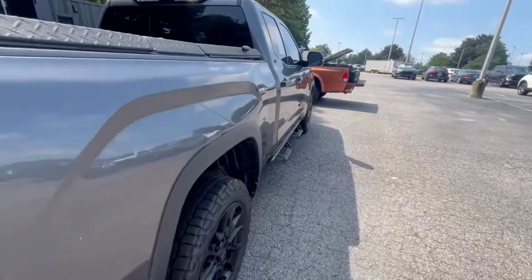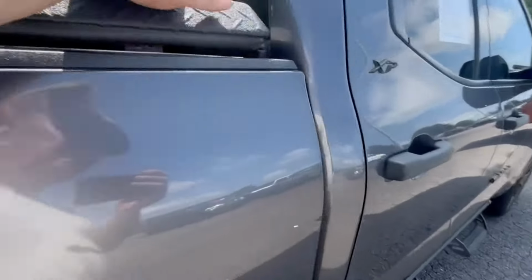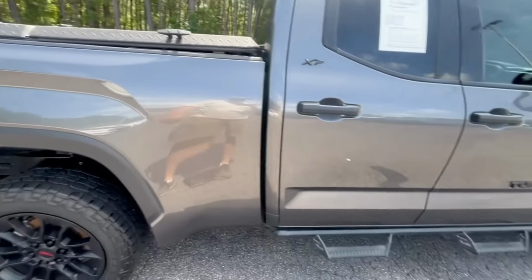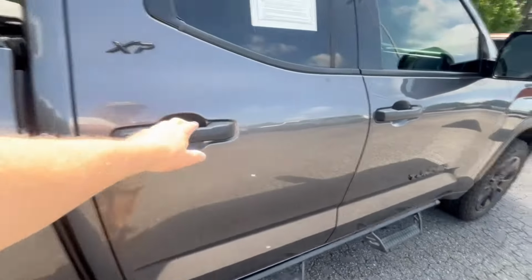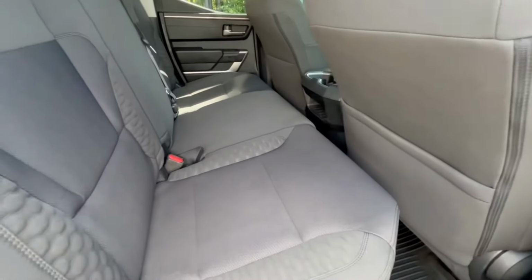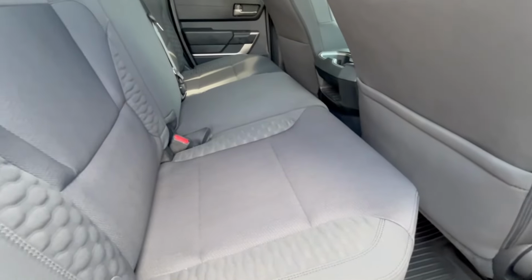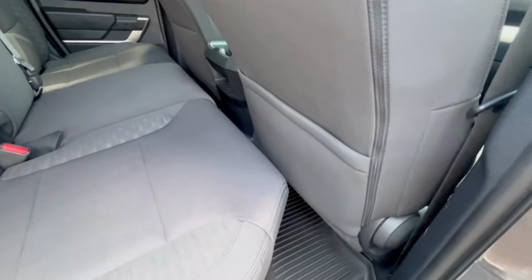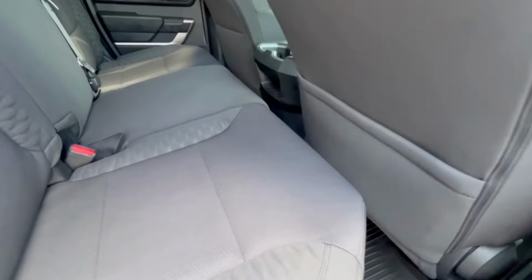And I don't know what's going on right here. This one didn't close good. That may just be an operator error. But let's take a look at this thing. It's got the little stubby cab, I call it. So there isn't a whole lot of back seat legroom back here. I'm pretty sure that seat folds down, so it's for kids. You know, adults aren't going to ride back there.